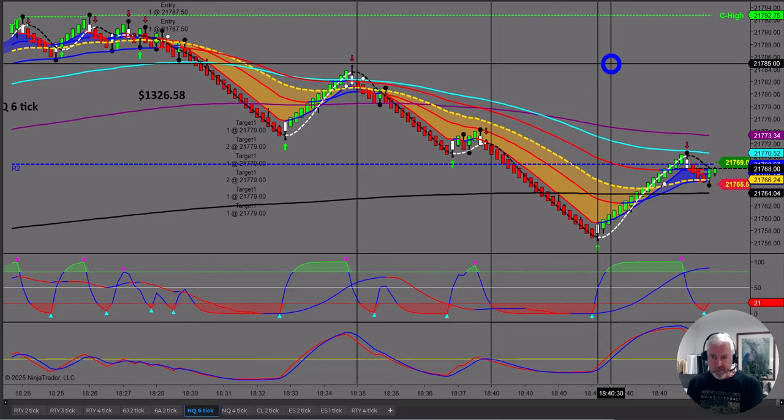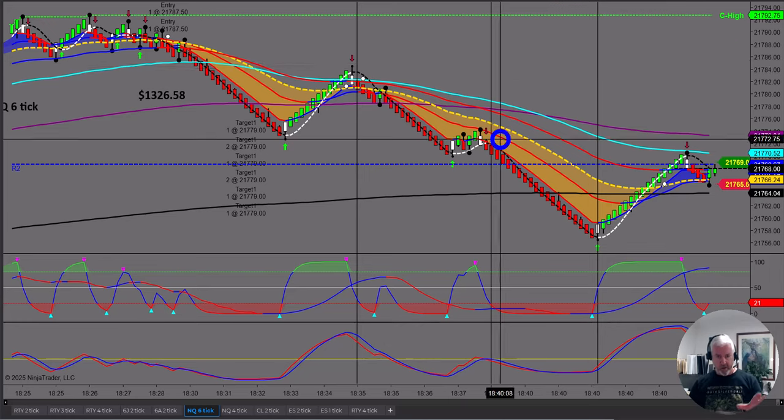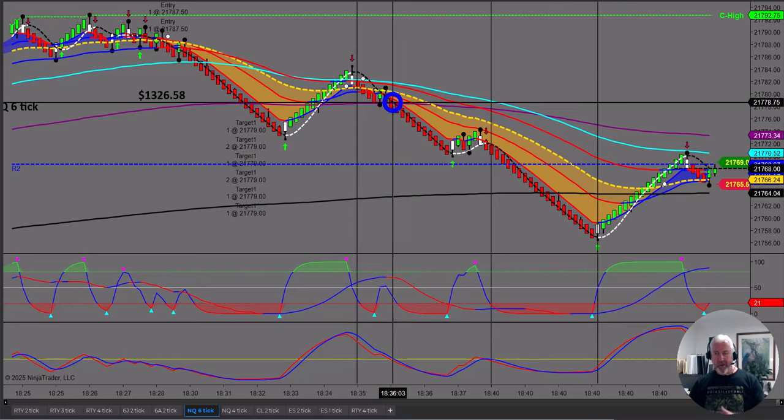If the market's moving this quickly, we've got to slow things down. So we either sit on our hands or we increase the time frame that we're trading, but it's got to be slow enough. Now you only need 4 or 5 great quality trades a day. So if the market's too slow, it's time just to sit on hands.